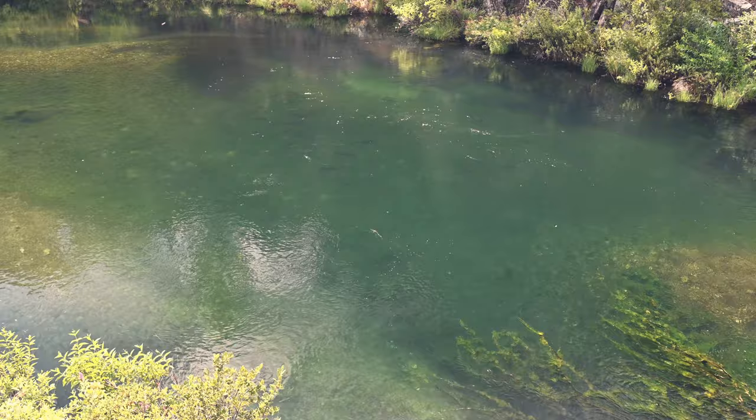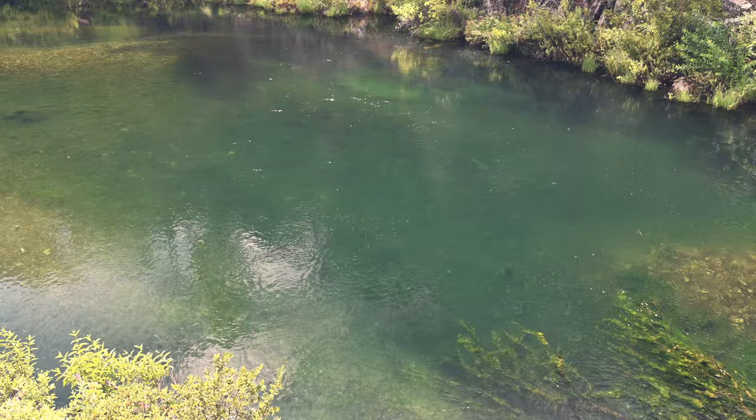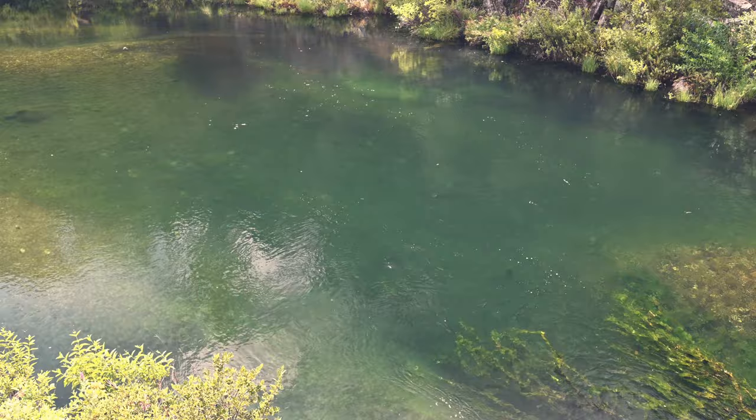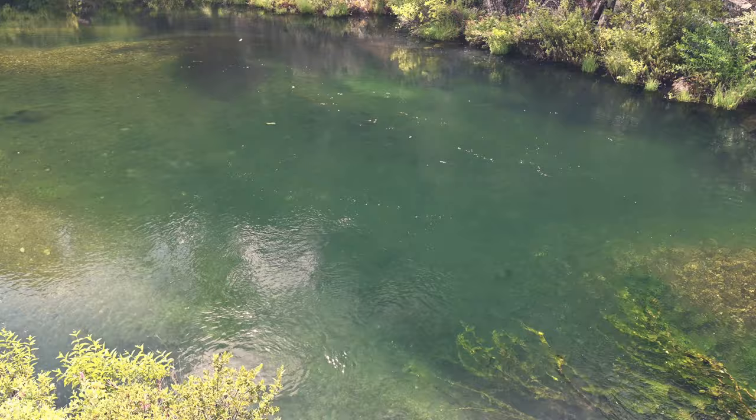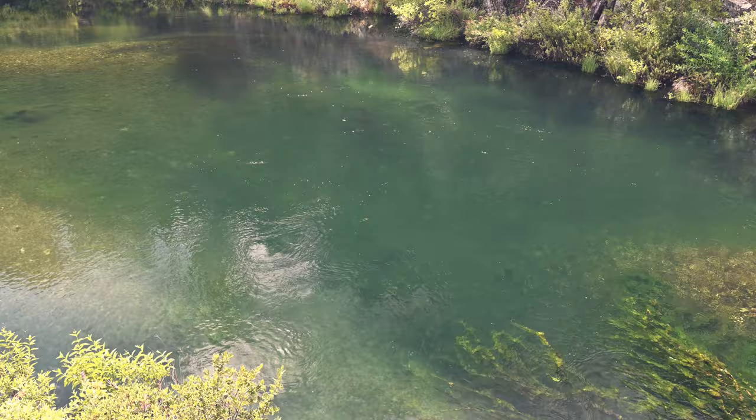I'm not sure. I mean, this is the middle of June. Usually salmon run in the fall, unless this is spring run, coming in kind of late. But they look like they're cruising around feeding. They're not acting like spawning fish. Like I said, there's a pod of at least 10 really large fish, like 5 to 10 pound fish. And they're just cruising around in circles.